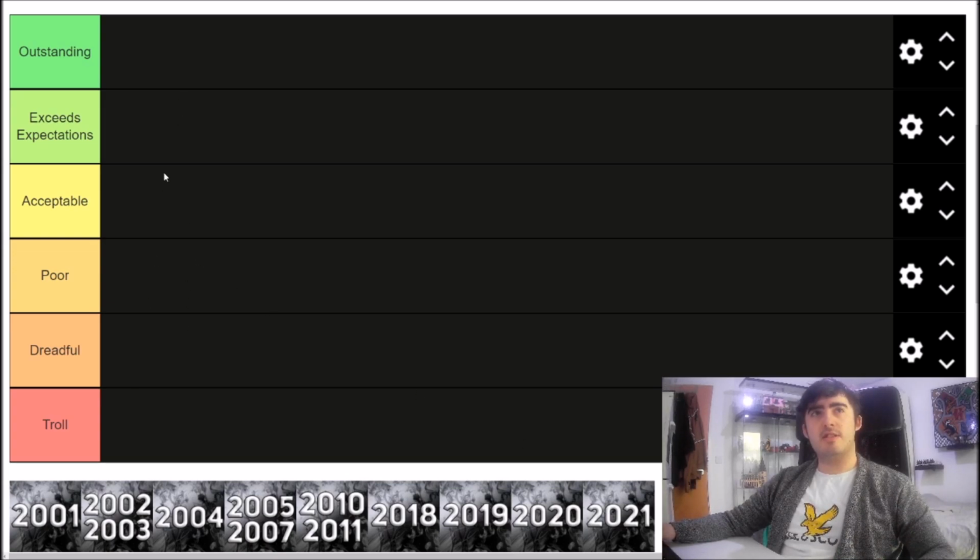So I've got a tier list here, and funnily enough, those tiers are the grades you get at Hogwarts when you do your exams, your OWLs. So we've got outstanding, exceeds expectations, acceptable, poor, dreadful, and of course troll. So I have combined some waves together, such as 2002, 2003, because in 2003, for example, we only got 2 sets, and in 2007, for example, we only got 1 set. I don't think it's fair to have those as their own segments, really. But yeah, let's have a look at 2001.